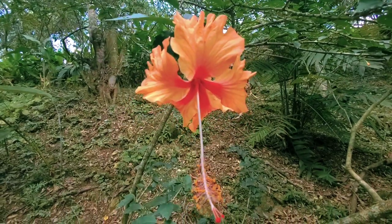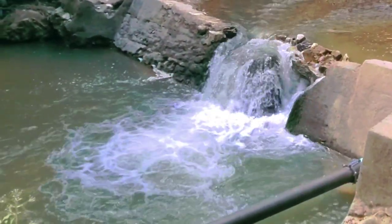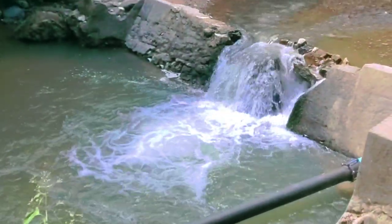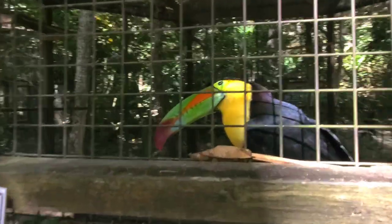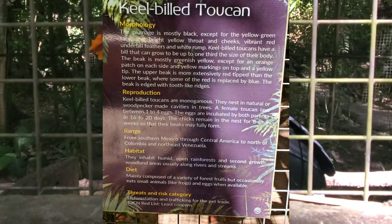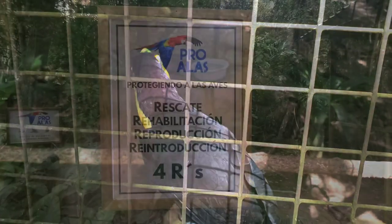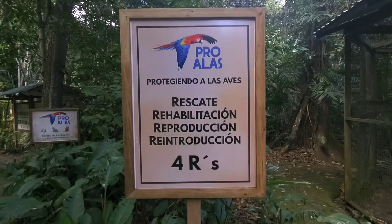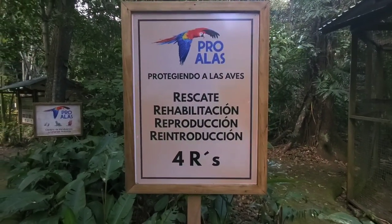This cool flower along the pathway. I guess these are the 4 R's of the purpose of Macaw Mountain. Rescue, rehabilitation, reproduction, and reintroduction. So the birds that we look at are in one of these four, in here for one of these four reasons.